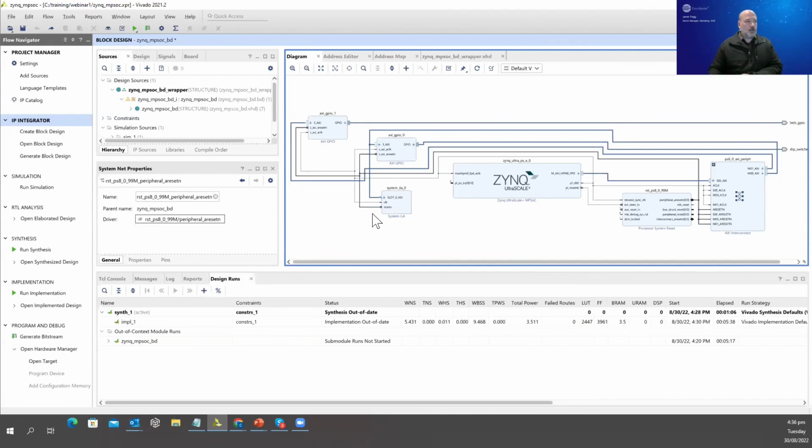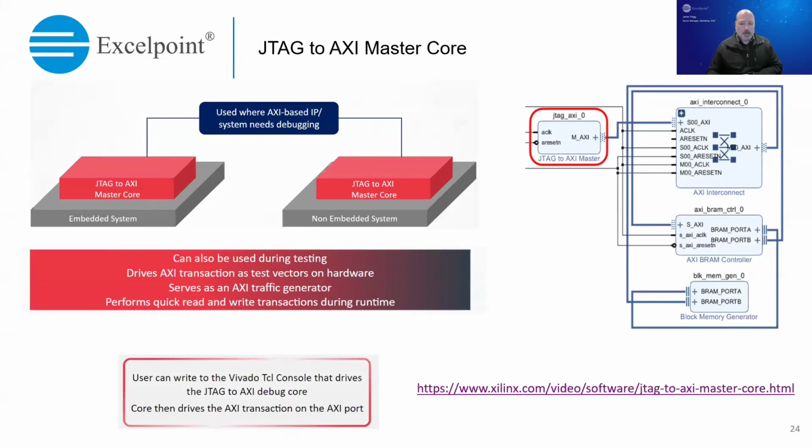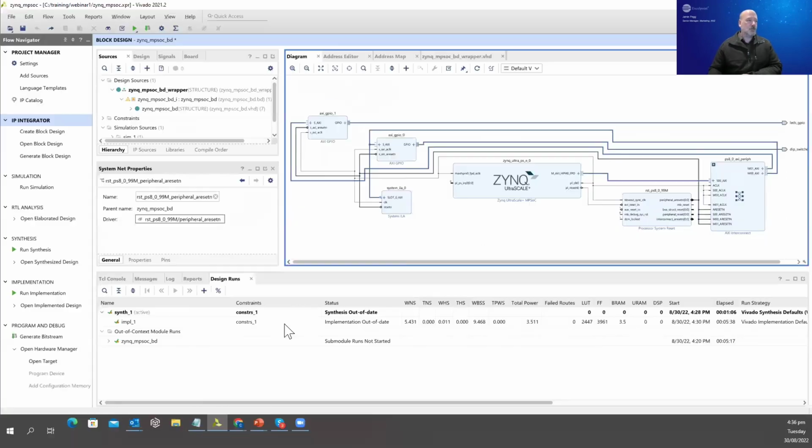There is an answer on the JTAG to AXI master core, just saying thanks, that helps a lot.